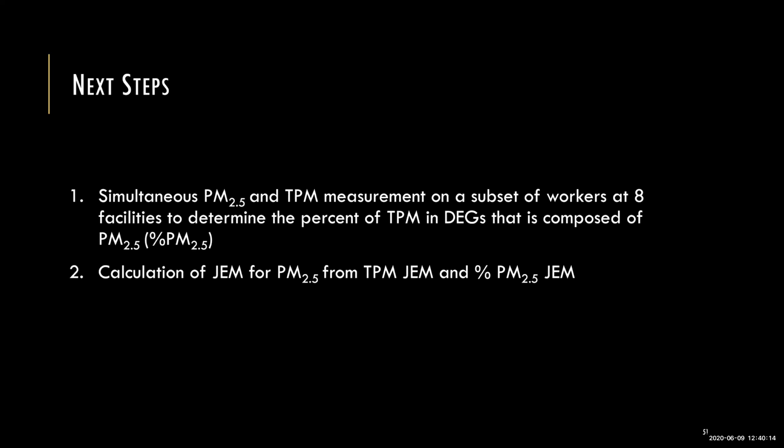Okay, so now that we had the basic structure of the GEM and the matching job history, we expanded on the information and the complexity of the GEM. First, we added PM 2.5 exposure using the relationship between simultaneously collected PM 2.5 and TPM measurements on a subset of workers. We made a new GEM that was the percent of TPM that is PM 2.5 by DEG. Then we combined this GEM with the TPM GEM to get a new GEM that was PM 2.5.